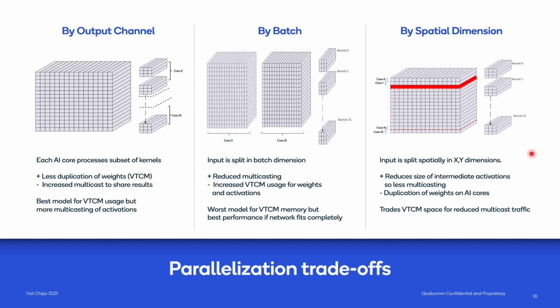Finally, one can also do the parallelization across spatial dimensions. So the input is split spatially in X and Y dimension. This reduces the size of intermediate activations, so there is less multicasting. But then the penalty that we pay here is that there is duplication of weights. So as you can see, for just parallelizing a convolution operation, the compiler needs to explore a fairly large design space, and it's able to effectively do that and pick the best parallelization scheme based on the dimensions of the convolution operation.